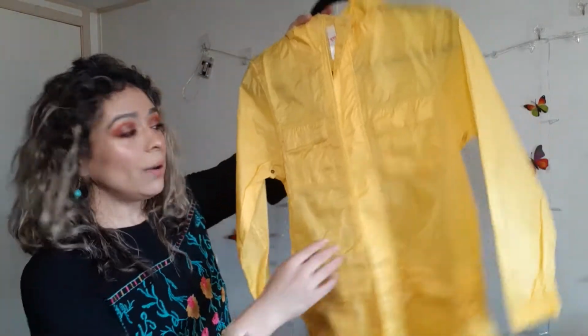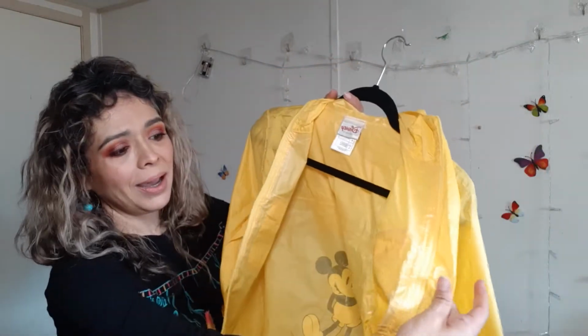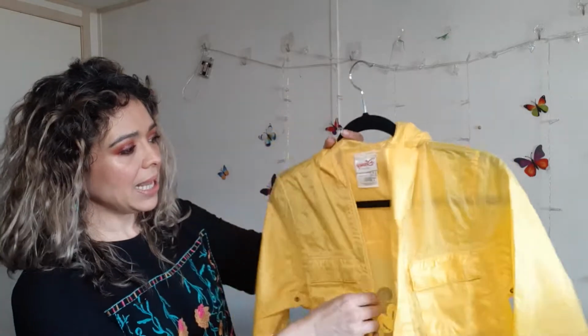Next, we have something that is so cute, y'all. Now, it's not the best material. It's just very simple, no lining or anything like that. I think that this is one of the travel, take-with-you-on-the-go rain jackets.